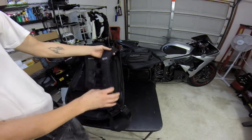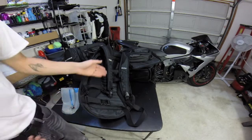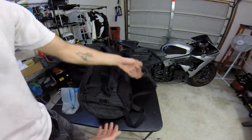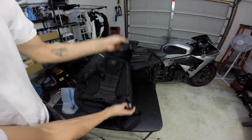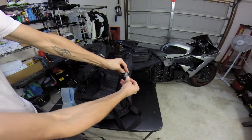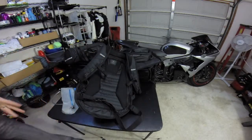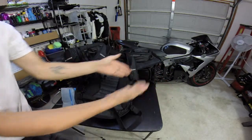The cool thing too about this backpack is, say you're wearing a jacket and you've got heavy duty shoulder pads on, things like that. It's hard for you just to slip on like a normal backpack. But when you put on one shoulder, what you can do is this one right here, you can just unclip it. So that way you can just throw this over your shoulder and then tuck it underneath your arm and clip it. Yet again, fortunately, since I'm a small guy, I can just slip right on and I'm good to go.